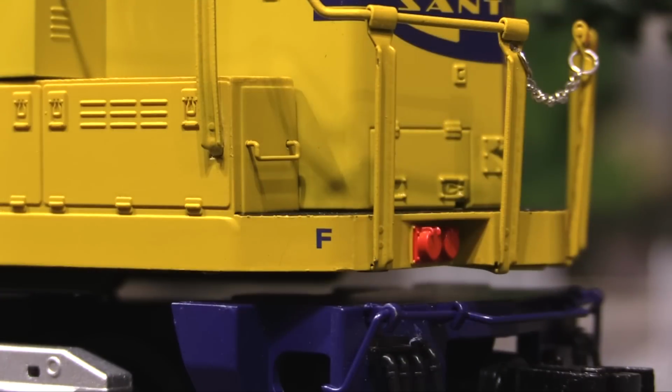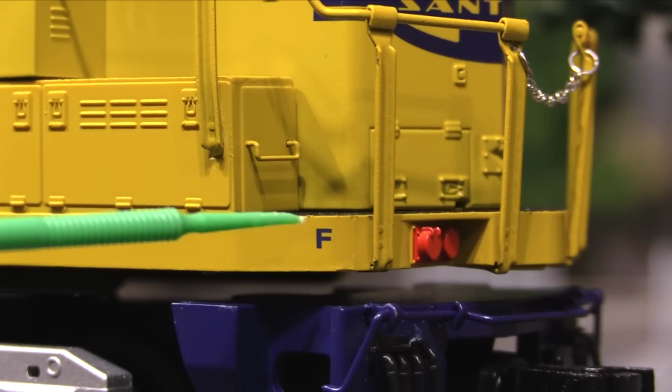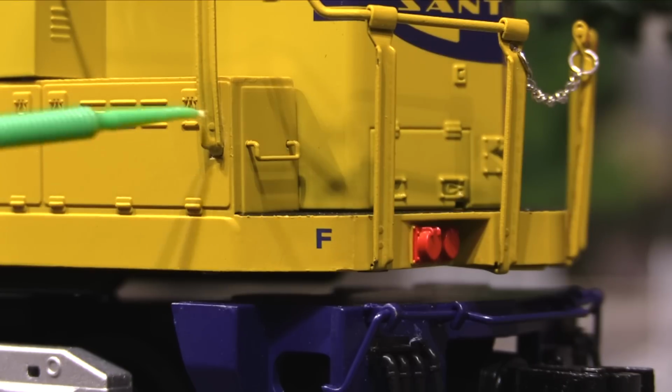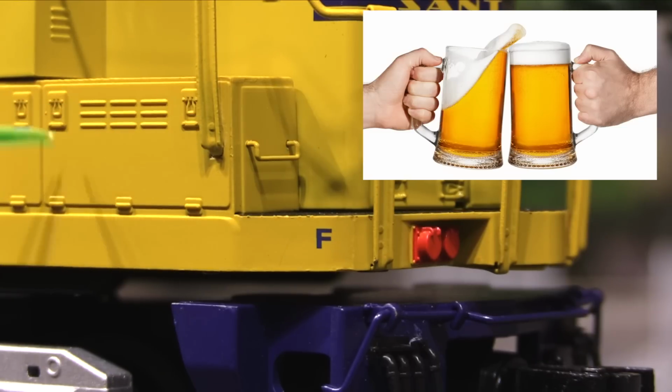And by the way, if you've ever wondered what this F means on locomotives, it means fridge, as in refrigerator. That's where the refrigerator is, back here, and that's where the engineers keep their beer.